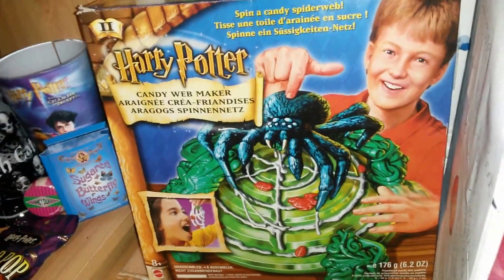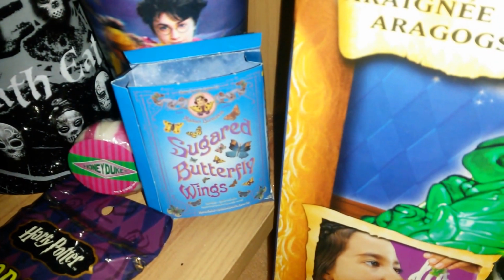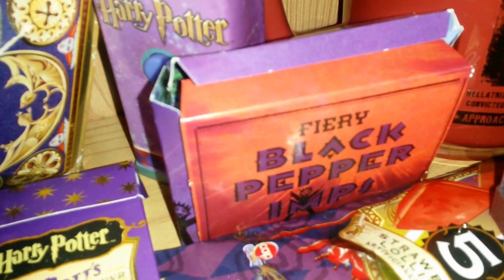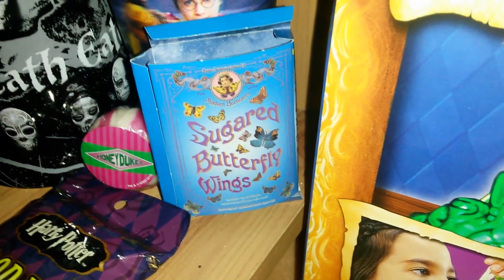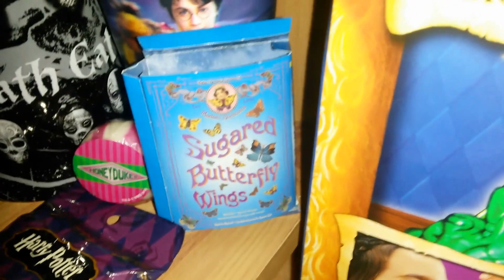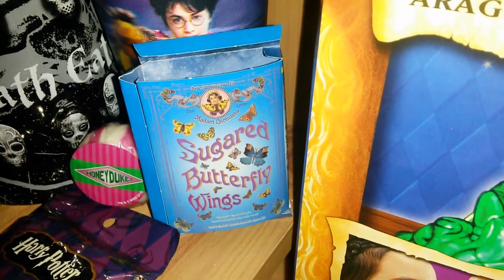So okay, the next thing we've got, I'll just move over the shelf as we go, a sugared butterfly wings box, which I haven't really glued or anything, and the black pepper imps box. These are from the film wizardry. I had two film wizardry boxes, so one I kept pristine and the other one I pulled the bits out. So yeah, I do need to glue that, but that's that.